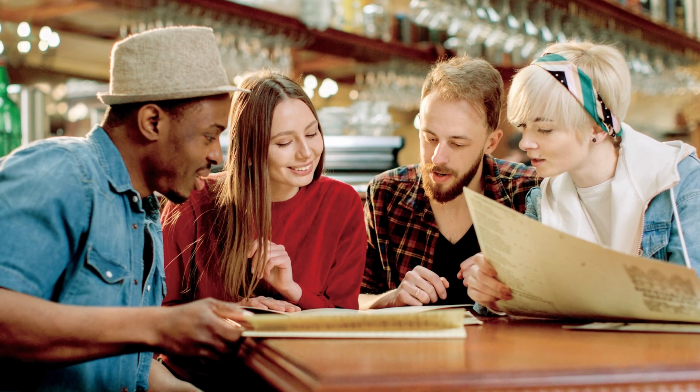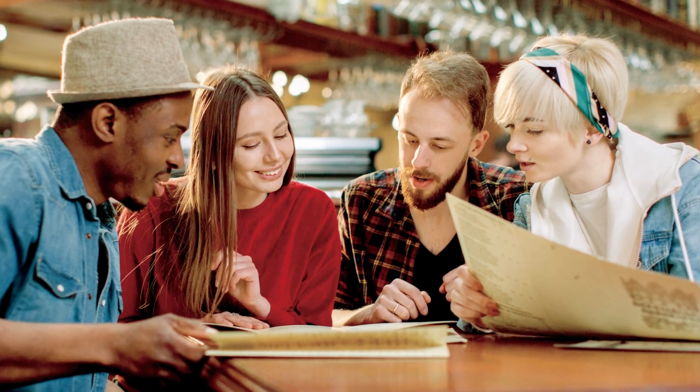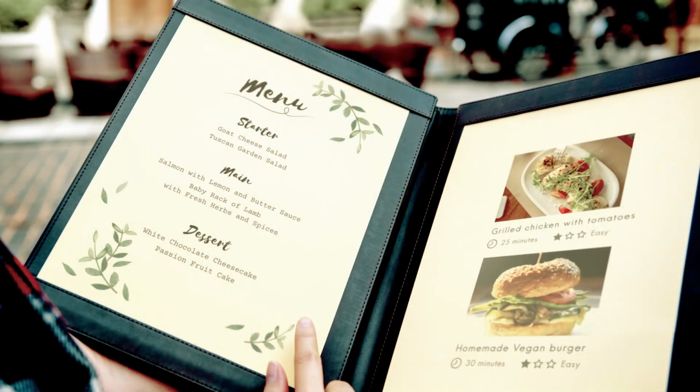But we do know one thing. This dessert is on restaurant menus across the country.